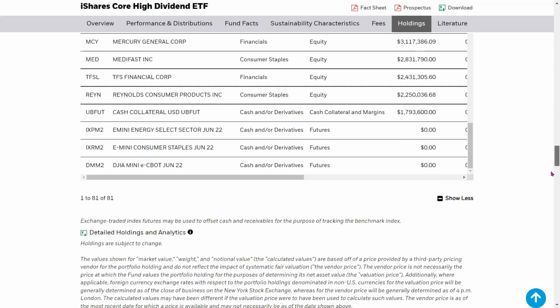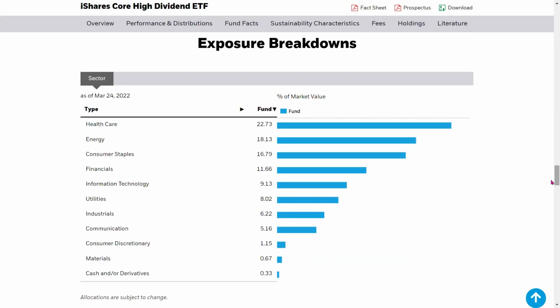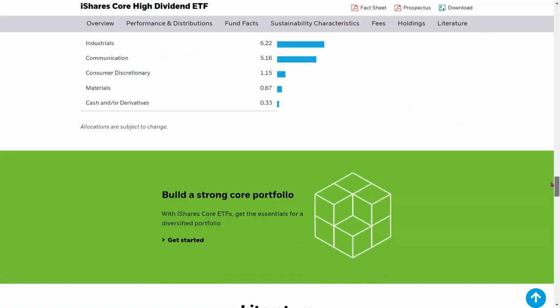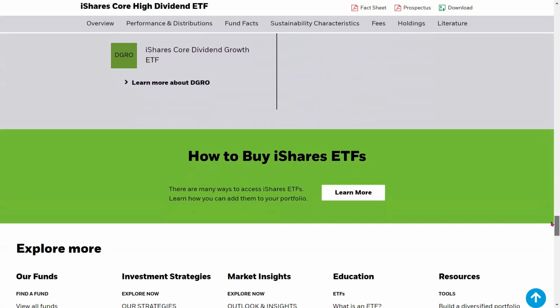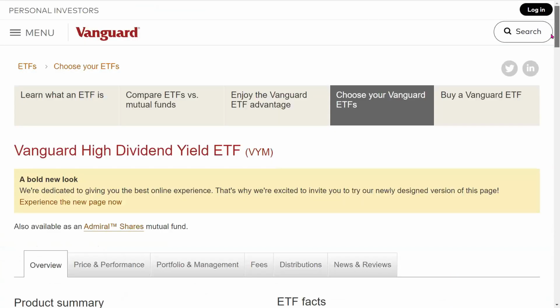All right, we are going to lastly take a look at the breakdown by sector as well as geographically. The biggest exposure by sector is to healthcare at about 23% exposure, followed by energy and consumer staples. Lastly, if you look at the breakdown by geography, as we talked about, the entire breakdown here is to US companies. With that out of the way, let's take a look at our third pick.